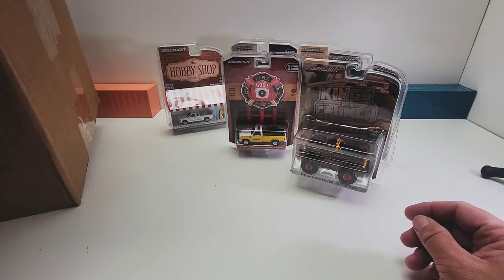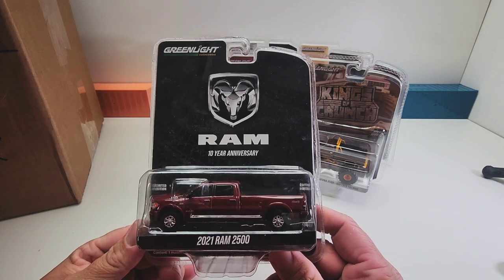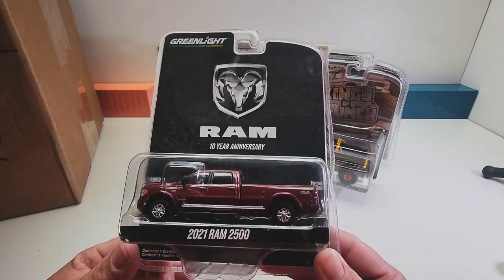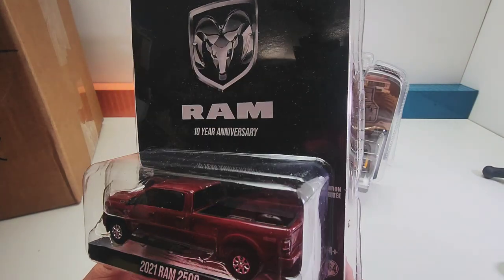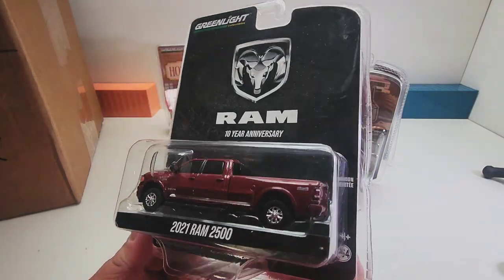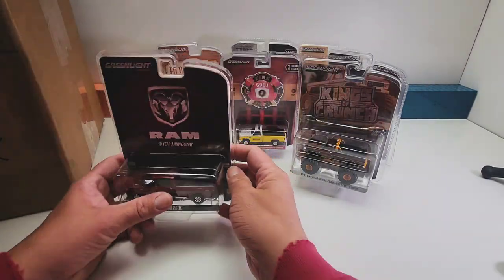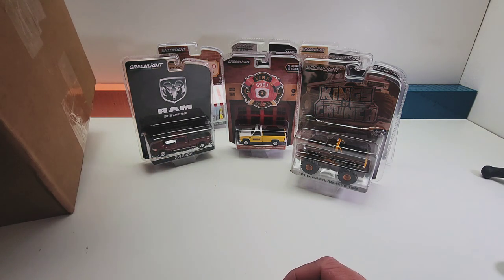All right, next up. What do we got? Ooh, we got the 2021 Ram 2500 10-year anniversary. Pretty cool. Crew cab long bed. All right, next up, what else we got? How many we got? We got two left.